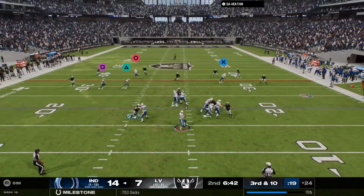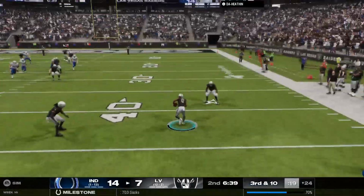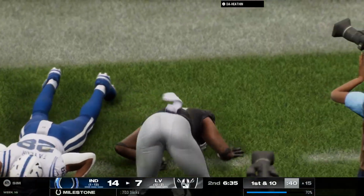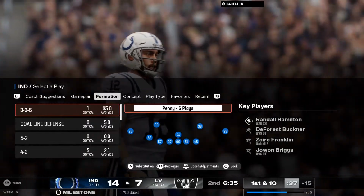Here he is on third and long. Oh, someone stepped in. It's intercepted. Ja'Cory Bennett has it. And the Raiders take over as he records his 10th career INT.